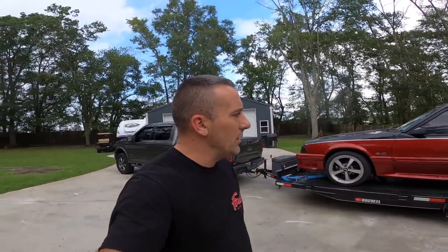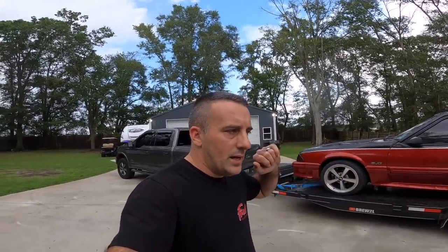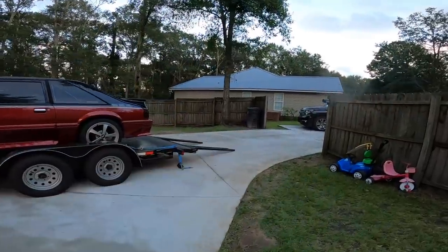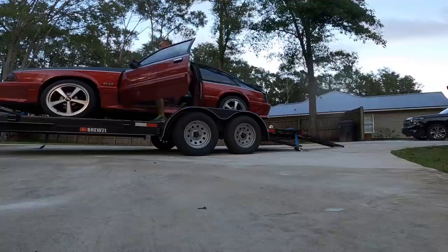So we're going to get this thing up on the lift. We're going to check it out, see what's going on with the clutch. Basically, Papa T says that it just doesn't shift good. All right, let's go ahead and get Papa T's car off the trailer. It's going to be a tight fit back here. I didn't even realize that, but should be able to get it.